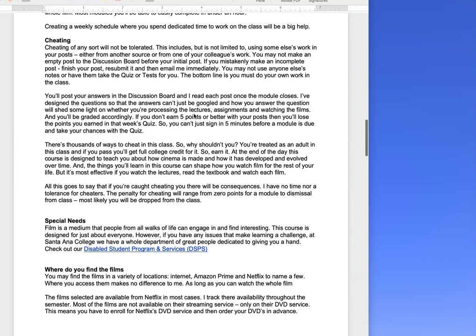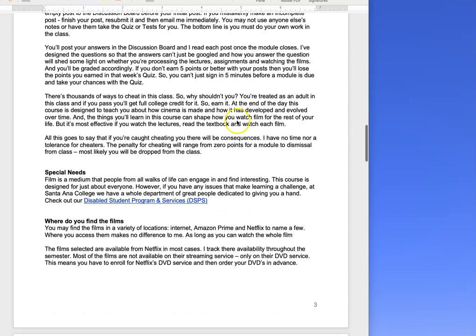Everything that I need you to do is contained within these modules on these screens, with the exception of watching the film. This class is really pretty simple to get through. If you click on every page in the module, you either watch the video or read the assigned text, and then participate in the quiz and the discussion board. Everybody that does that and does it every week succeeds in this class.